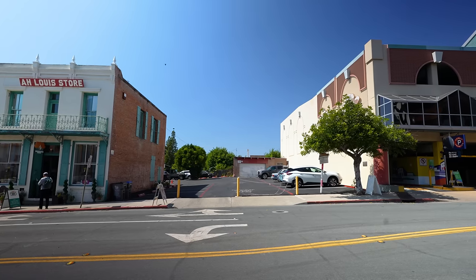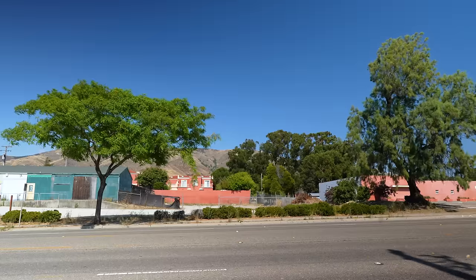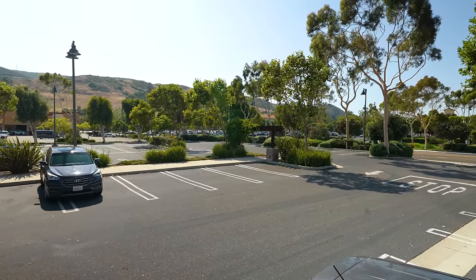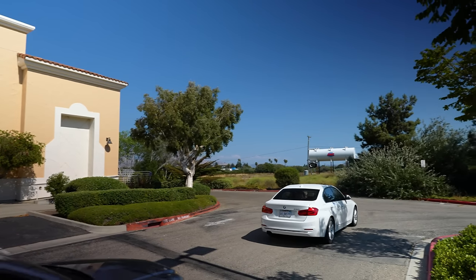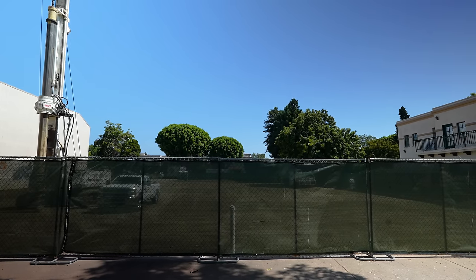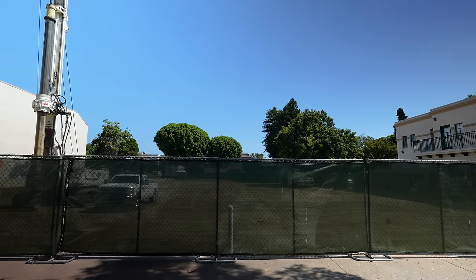Take a look at this vacant lot, or this one, or even this. And how about this parking lot? Empty pretty much all the time. These are the kind of places you probably pass by without giving them a second thought. But it turns out that every vacant lot or underused parking lot has hidden value waiting to be unlocked.